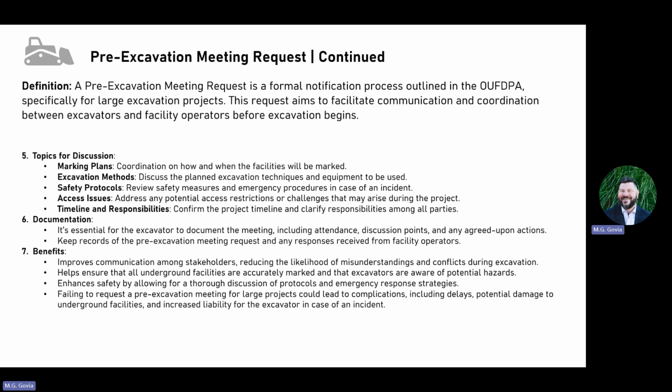And then if it's a large project, have the meeting with the facility operators after the design but before the excavation, to make sure the marking schedules, excavation methods, and other important information are discussed. Again, that's the perfect world, but it's a great opportunity to improve the communication to help everybody stay on the same page when it comes to damage prevention and safe excavation.